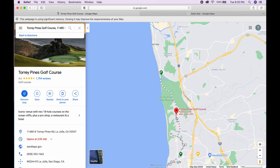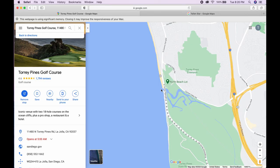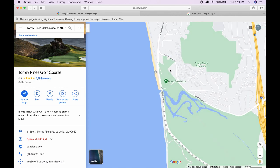So as you make your way north, there's of course the famous Torrey Pines Golf Course, which apparently is world renowned, has a lot of tournaments there. I'm not personally a golfer, I've never gone to this golf course, so I can't tell you much about it except that it's really famous and supposed to be really good. So further up here is all Torrey Pines, so there are a lot of hiking trails, so it really just depends on how much time you have, whether you're just spending one day in La Jolla, or whether you're spending multiple days, because there's, like I said, lots of hike trails.